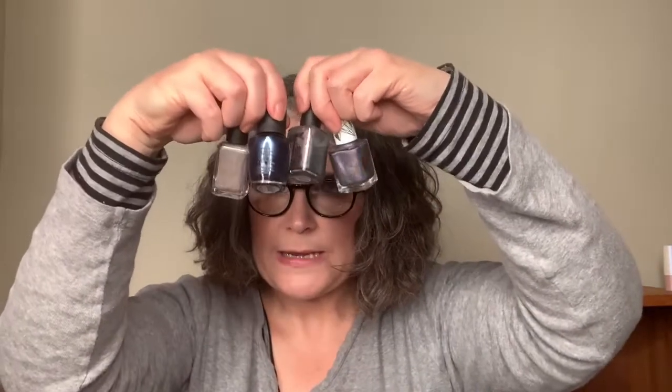Okay. Oh, wow. I think we got 2 of the same indie brand. That would be funny because if it is, I do not have very many from this brand. In fact, I think I only have 2. I have to put my glasses on for this part. So these are the 4 that I drew right here.